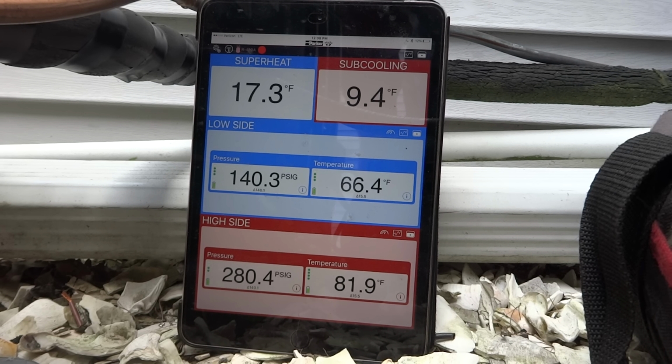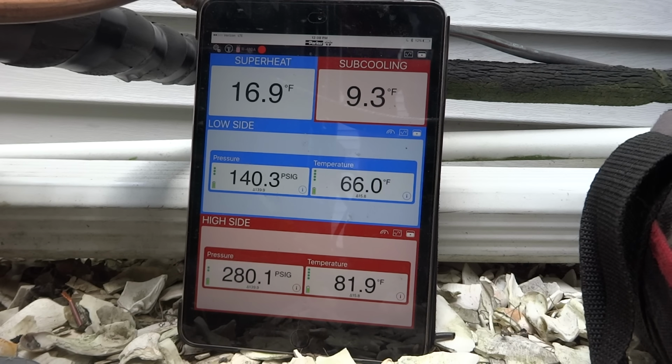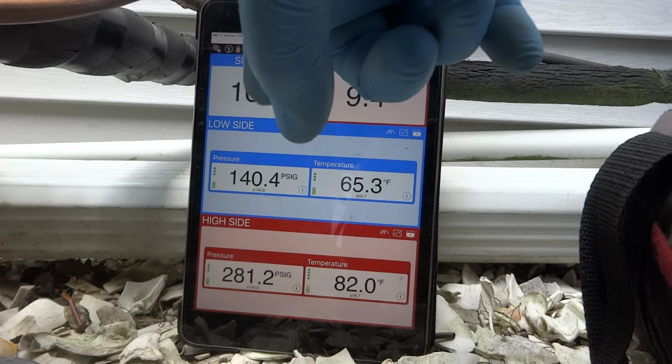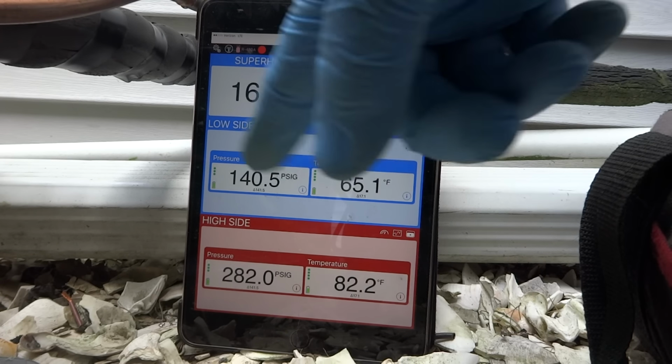See, we have a TXV, we gotta set it by subcooling. We gotta set it by this number. See, we're at 9 there. We're good at 140 on our suction, that's good. And our superheat's good at 16. So our thermal expansion valve upstairs is a mechanical device. It's attached to the suction line and it's in the liquid line, and it regulates back and forth to control this superheat. That's why we gotta set it by subcooling, because we have that device. But this is all looking good here.